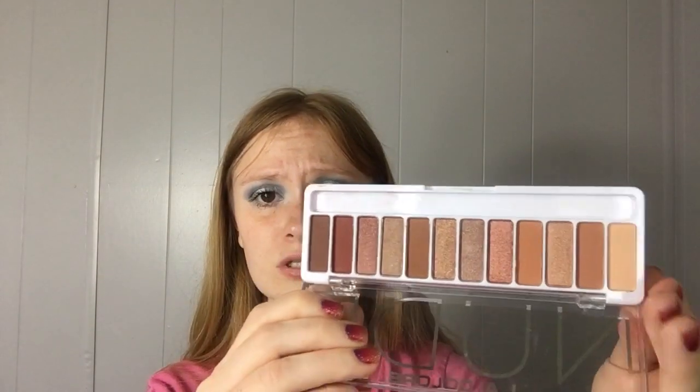Alright, next I have the LA Colors Nudes Palette. I haven't even used this, honestly. Have I? No, I haven't even used it, but it's neutrals. I should probably bring that out and try to use that.